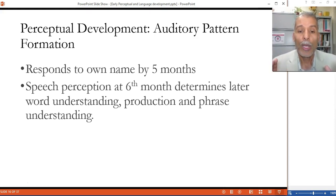Studies show that if you interact with the baby immediately, the baby is going to respond. And if you withdraw and do not interact as much, the baby is going to be less likely to even interact. But the baby can also initiate communication with you by wiggling or smiling or making noises.